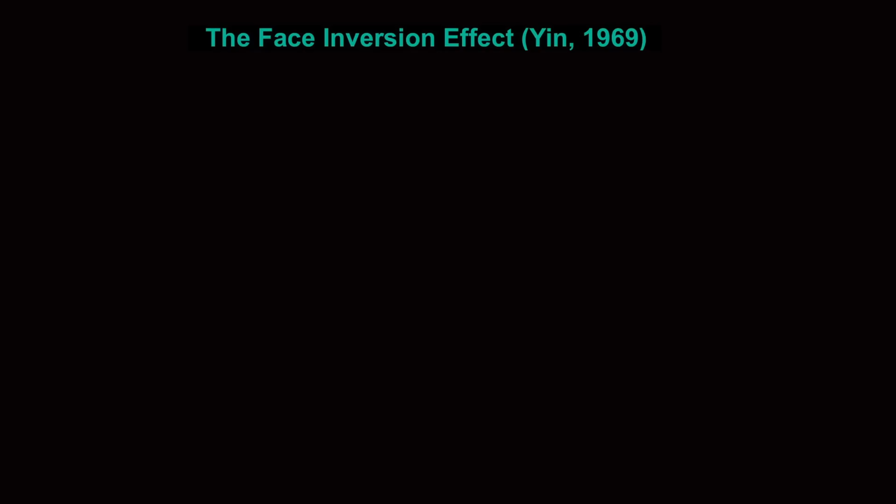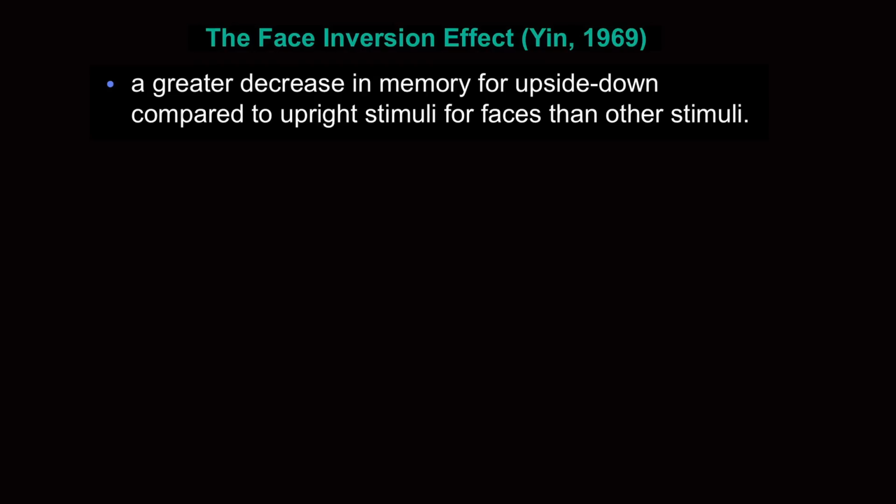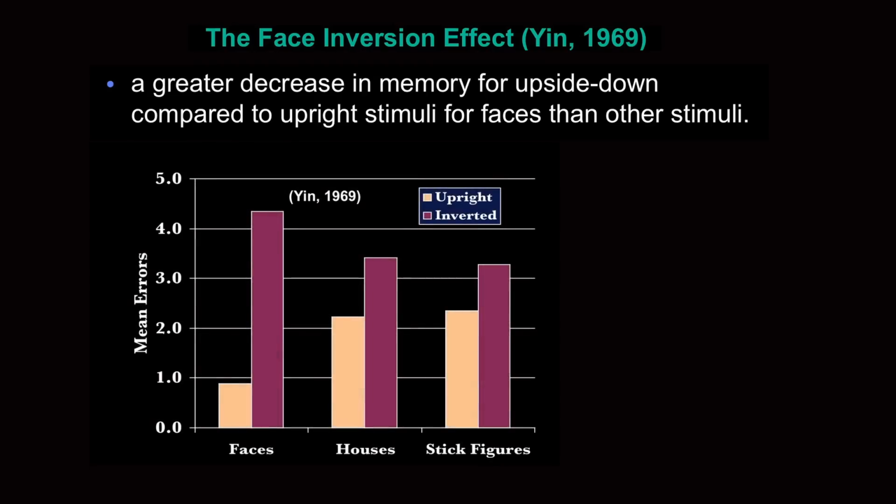Then he also did the experiment with the faces upside down. That means you study them upside down and you test them upside down. And what he found is that people's performance was really, really bad when the faces were upside down. And he also showed that, so here are now errors that he showed.